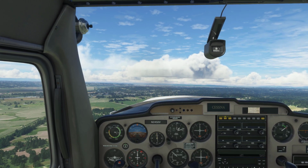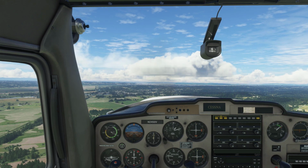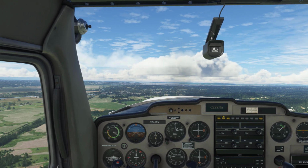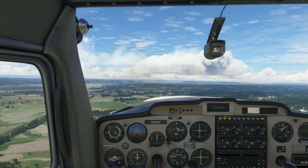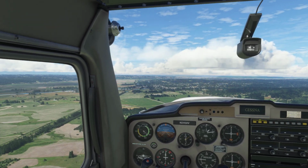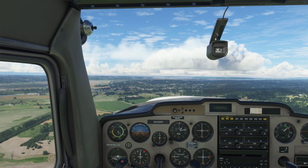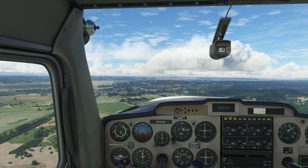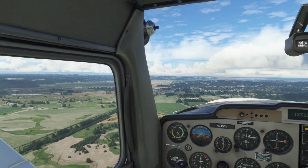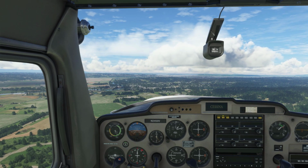Let's level off here. So we'll come back with our power to cruise. Now I'm holding some down pressure because the airplane wants to climb as it's accelerating, because we were trimmed at a lower airspeed. So now to relieve this forward pressure I'm holding on the yoke, I'm dialing in some down trim.